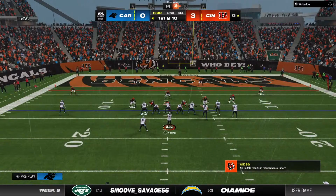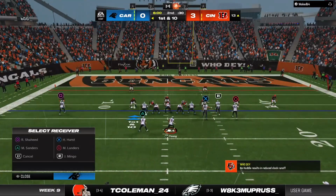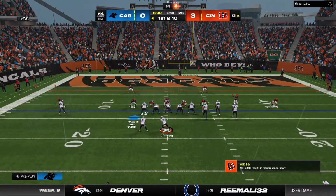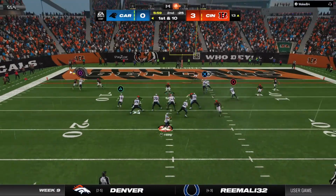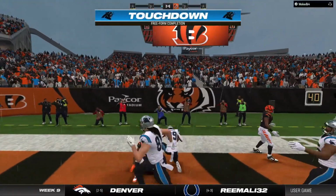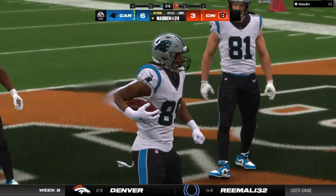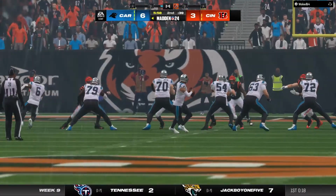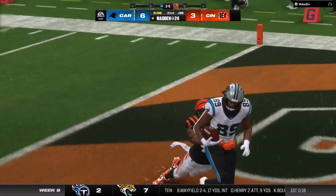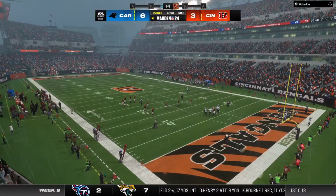From the 13 now, they work on 1st and 10. Throwing, Young. And he's got it. Touchdown, Panthers. A great effort there. His 3rd touchdown now on the year, and the Panthers have taken the lead. A nice throw there by the 2nd-year quarterback.